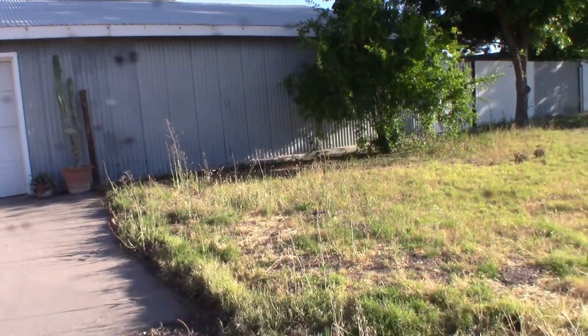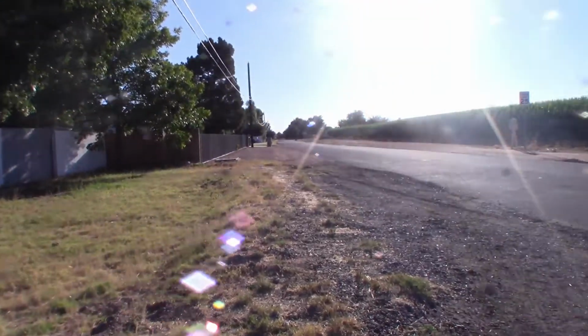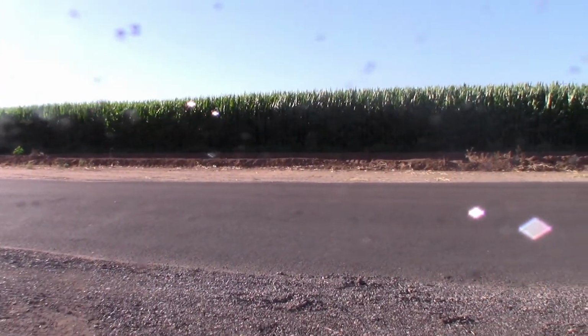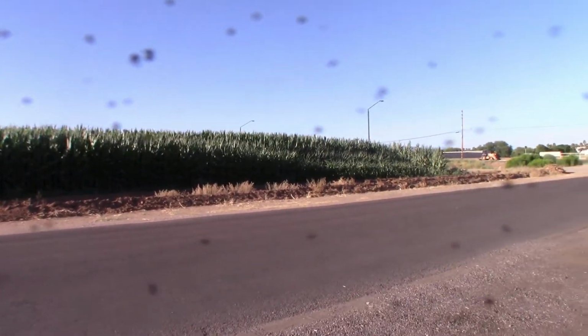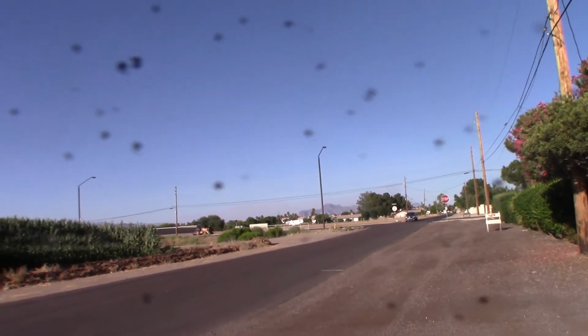Outside the shop here, I haven't actually done any videos out here yet. There's a field over here across the way full of corn. Main thing I wanted to come out and show though, that mountain right over there, Superstition Mountain.